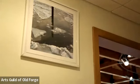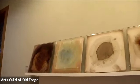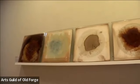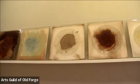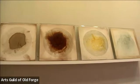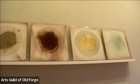Okay, so then on the other side of that wall is a fragment of a piece that I did recording the river for the entire month of May. These are just a few that I pulled out, 6 again. So it's balanced with 6 on the right side, 6 on the left side.